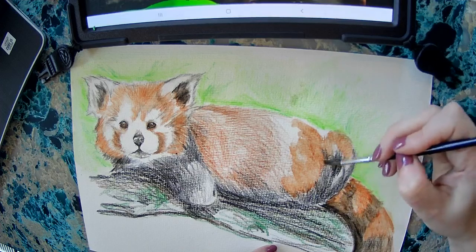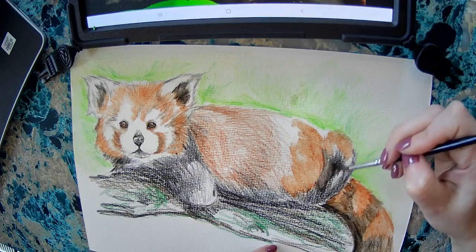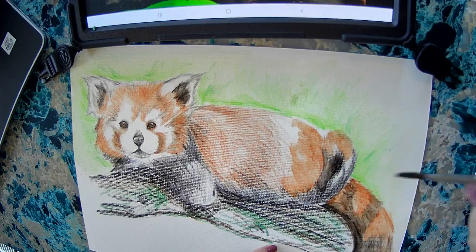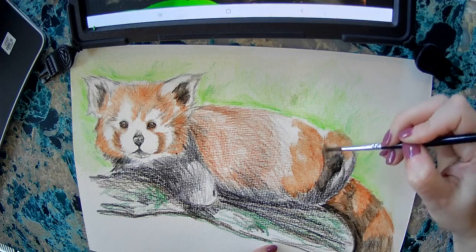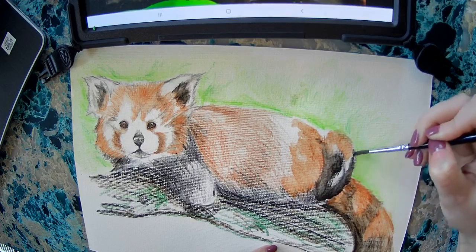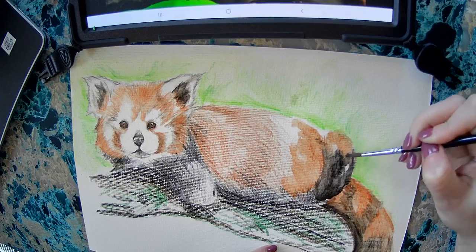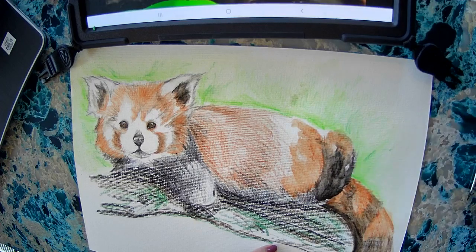Red panda's diet is 98% bamboo. 98% bamboo. Red pandas have to eat 20 to 30% of their body weight in bamboo. They can eat up to 20,000 leaves. Wow. Each day? Each day. My God.